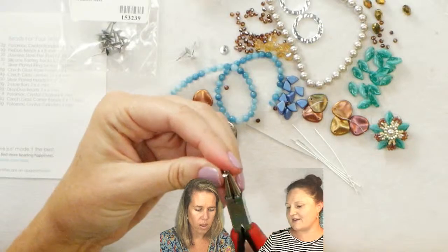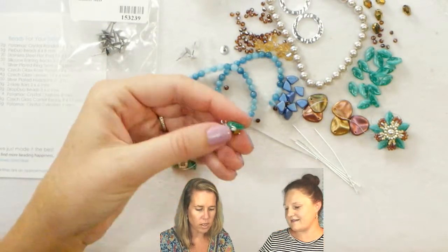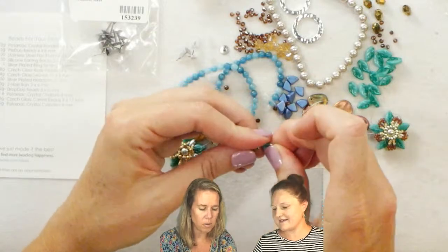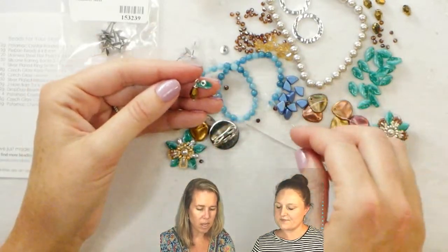So cute. And then the leaf looks like, if I go tight enough, yeah, the leaf looks like it's off the side of the piece. I probably need a little bit bigger bead. No, but it makes sense. It looks really cute. And then you could have something else hanging down.